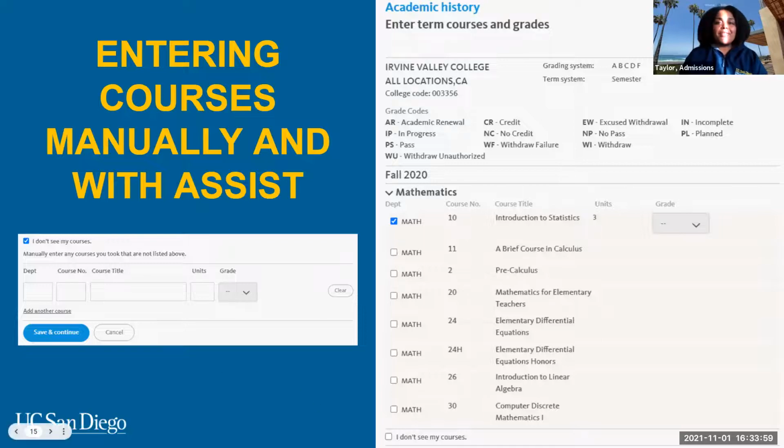So again, do not be afraid to list those withdrawn courses, those academic renewals. Don't leave off courses because you don't think it's important or you don't think that we want to see it. List everything. If we have further questions, we'll go ahead and take care of the rest.